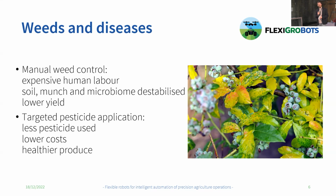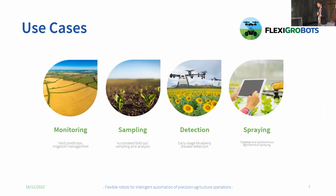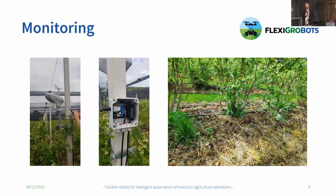So sorry for that. But anyway, instead of hiring people to do these tedious jobs, we can use robots to do that instead of us. So there are 4 use cases that we set up on the blueberry field. So we've got monitoring, then soil sampling, detection of weeds and diseases, and last but not least, spraying.